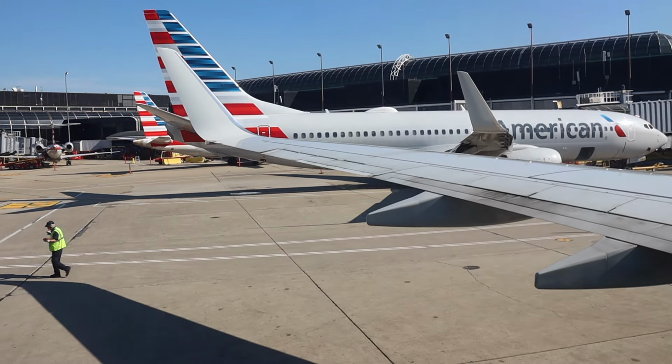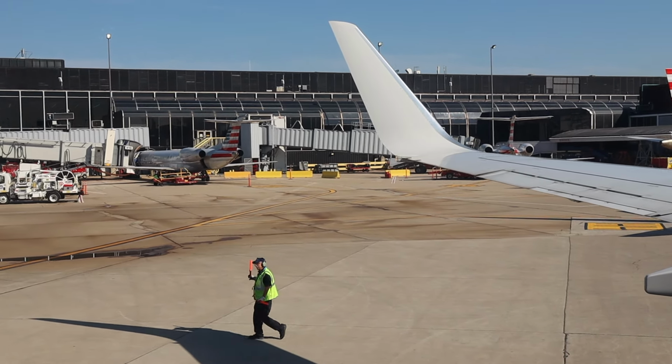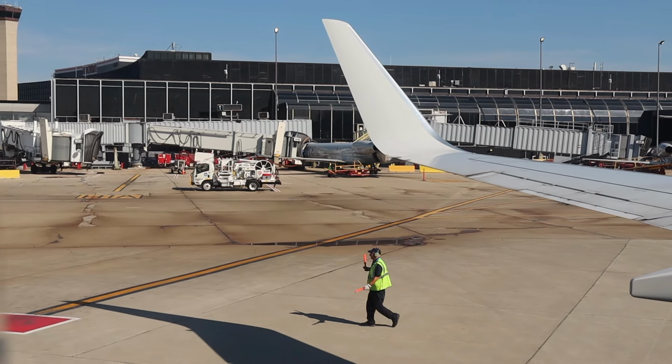On today's flight, we started our pushback on time. Aboard American Airlines Flight 351 to New York, our flying time will be 1 hour and 41 minutes.